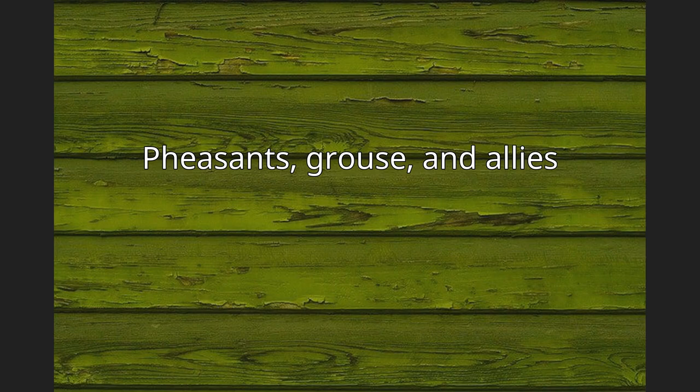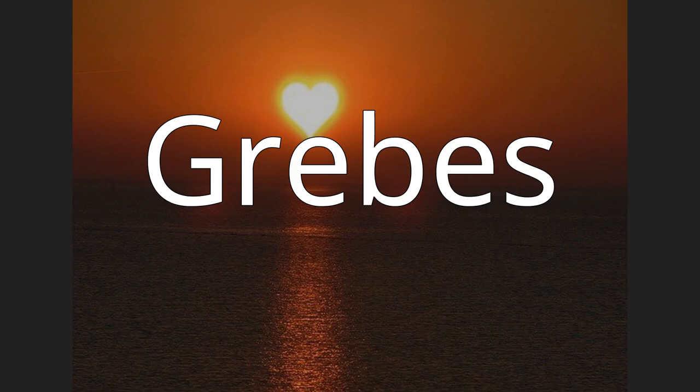Pheasants, grouse, and allies. Order: Galliformes, family: Phasianidae. Phasianidae consists of the pheasants and their allies. These are terrestrial species, variable in size but generally plump, with broad, relatively short wings. Many species are game birds or have been domesticated as a food source for humans. Ruffed grouse, Bonasa umbellus. Spruce grouse, Canachites canadensis.